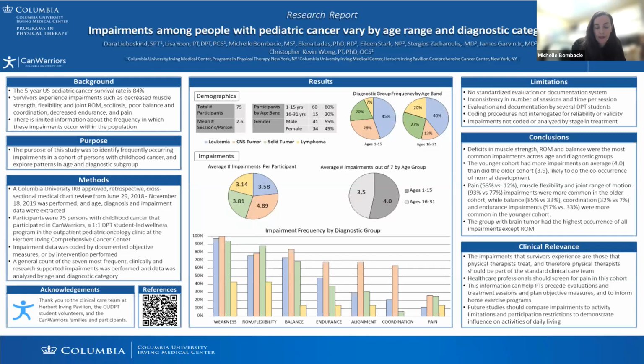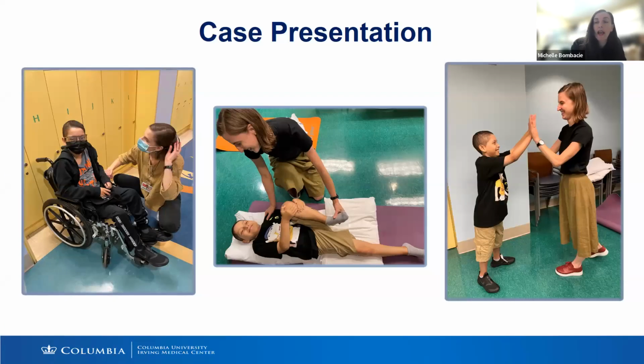And then furthermore, we conducted an additional study to identify occurring impairments and explore patterns in age and diagnostic groups. And what we found out was that the brain tumor population had the highest occurrence of limitations. So therefore, the incentive to continue and promote exercise and wellness in addition to nutrition and psychology is of key importance in both going through the cancer treatment as well as patient outcomes and trying to decrease late effects in survivorship. And now we're going to present through a case presentation how we all work together as a team.